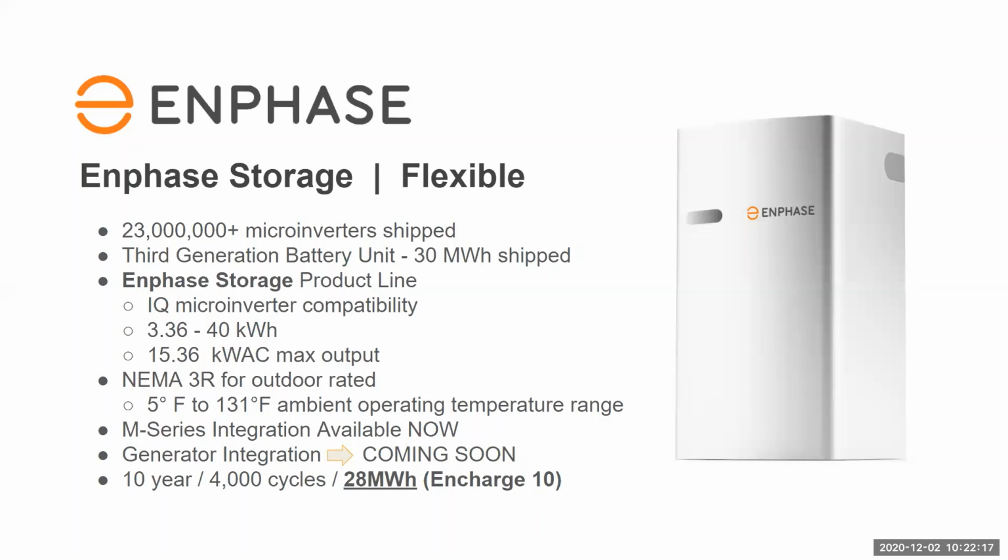I really like to talk about warranties in terms of megawatt hours. That's really the usage you're going to be putting these batteries through. So for a single Encharge 10, we're looking at 28 megawatt hours of throughput for battery degradation in the battery warranty. So I just want to use megawatt hours moving forward for lithium specifically, because it's a more holistic approach to the usage of a battery.